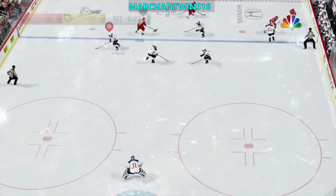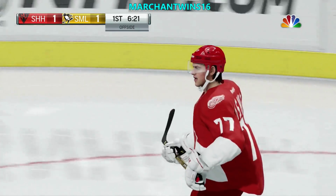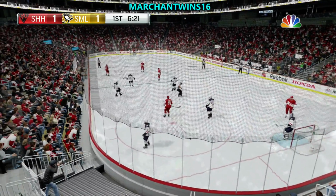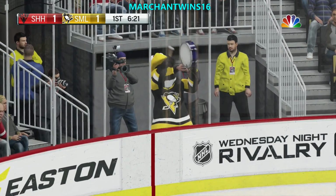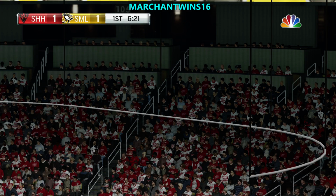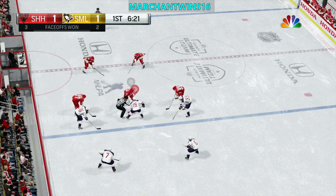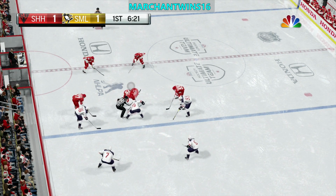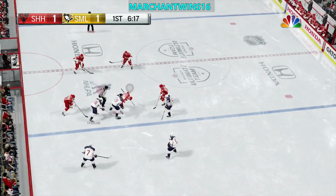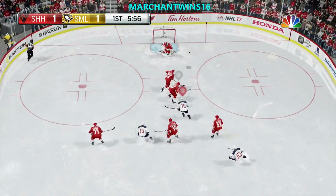And they won the neutral zone faceoff. You win that, and you don't have to chase. They chase you. Good job on that faceoff, tying the man up. Wrist shot! Oh, what a save.